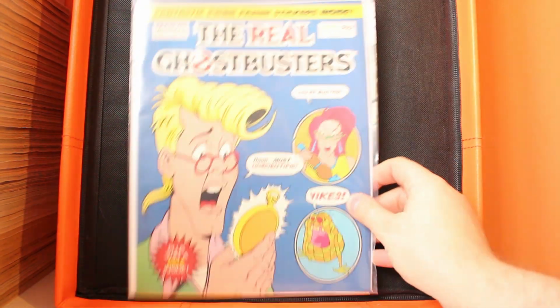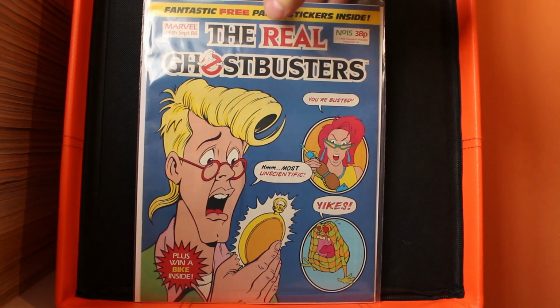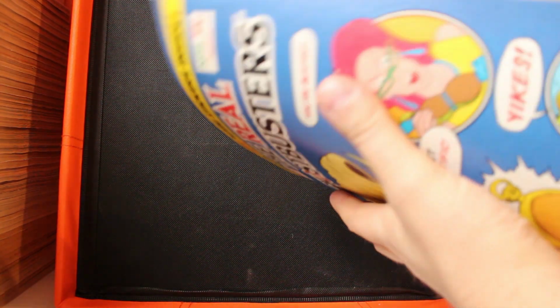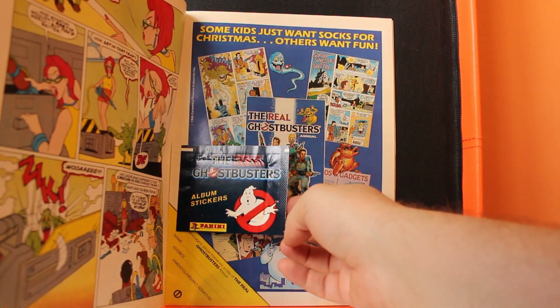Issue 15 is a particular favourite of mine for two reasons. One, because it's got a cool cover. Two, issue 15 came with a set of stickers, and because issue 15 wasn't bagged, the stickers were somewhere in here, sellotaped, or glued in this case, inside the magazine, and the packet of stickers it came with are still there, still mounted on the inside, unused and unopened. Took a long time to come by that one.